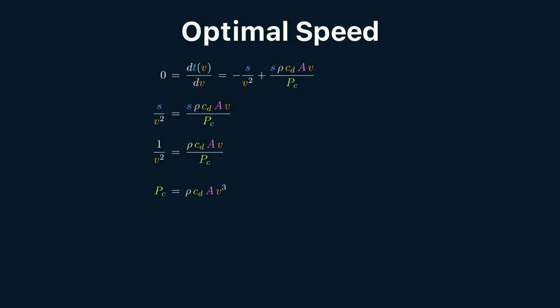So now we set this derivative equal to 0 and solve for v. As the first step, we move S divided by v squared to the left-hand side. And then we divide both sides by the distance S. In the next step, we do two things. We multiply both sides by the charging power Pc and by v squared. Then we solve for v cubed. And finally, we take the cube root. Done. What a beautiful compact result for the ideal cruising velocity.